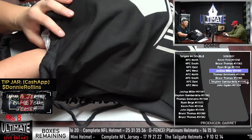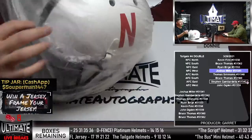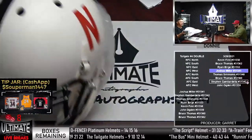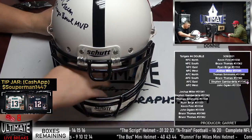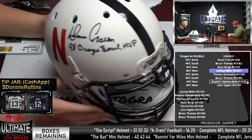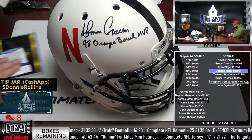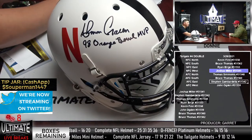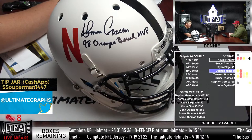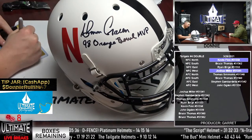2011. This is an awesome hit. COA is trapped in there. Here we go. Take a look at this helmet right here. We are going to Nebraska. The 98 Orange Bowl MVP. It's Mr. Ahman Green. Ahman Green, Beckett COA, and it is going to Kevin Finn in that NFC North spot. His longest tenure is the Green Bay Packers. Kevin! Nice hit, dude.